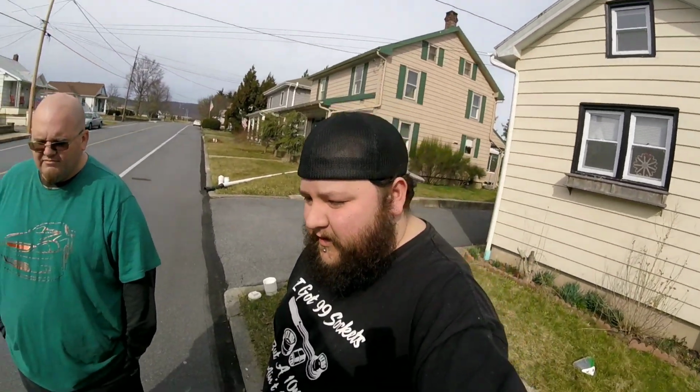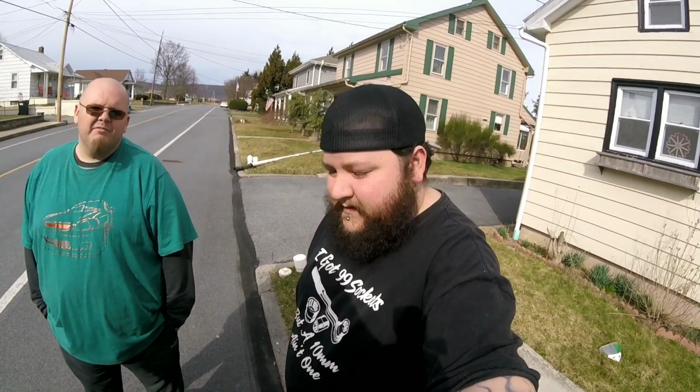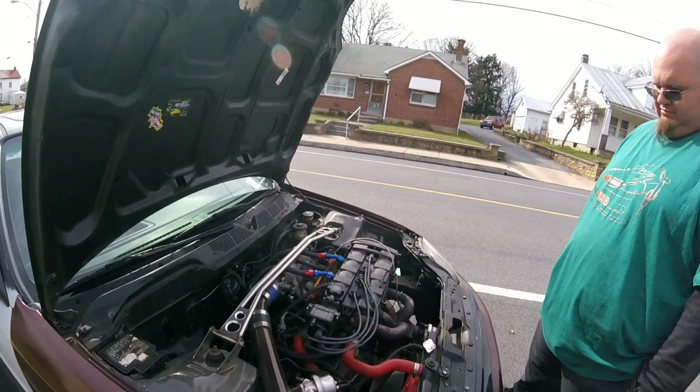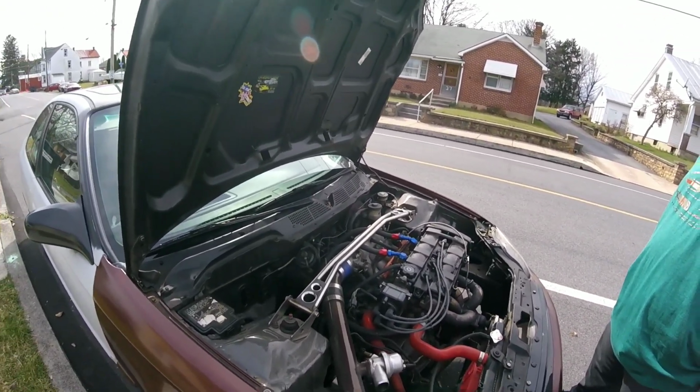Once again, it was tuned by Rollo in Harrisburg. It's got drivability, but it's running more fuel to be safe for the B20. We want it to be a little more safe since it's stock. And I mean, just sitting here, it's not shaking or anything. And you've had this thing for a while, and it's still running good.